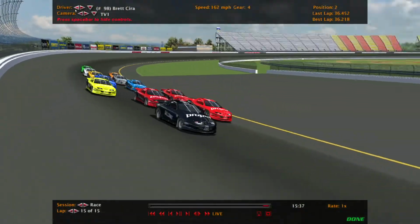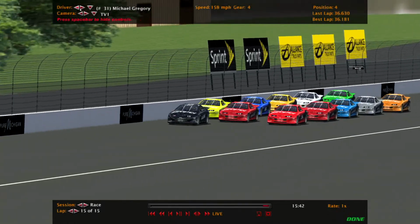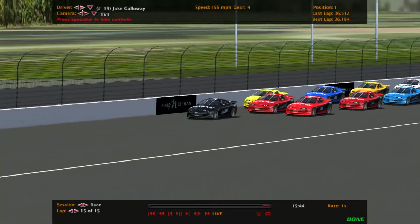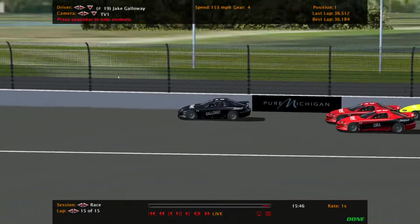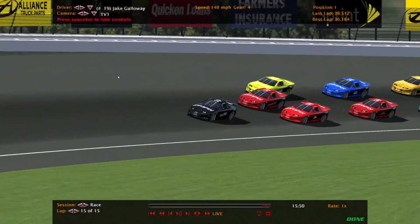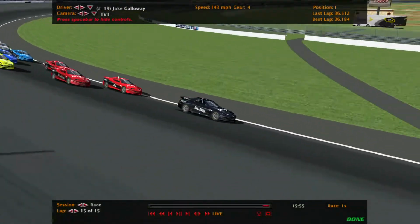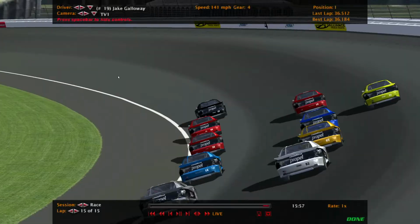3 wide back behind them. 2nd place goes to Brett Sierra. Buford will get 3rd. Michael Gregory in 4th. A great last lap for Jake Galloway. Side by side with Michael Gregory for about 3/4 of it. But Galloway clears in 3 and 4 and gets to victory lane in the IROC Series. Let's go see the finisher results.